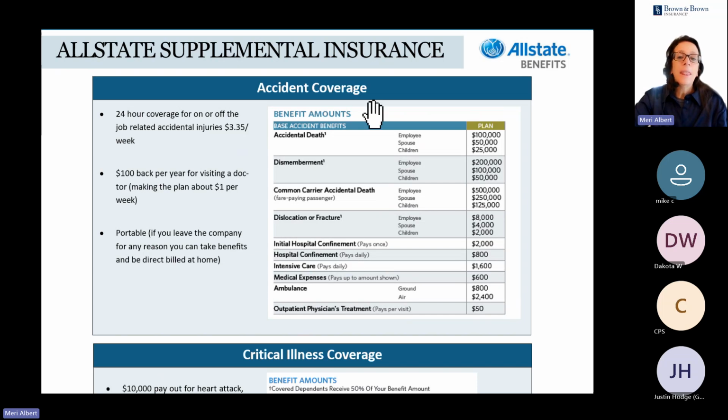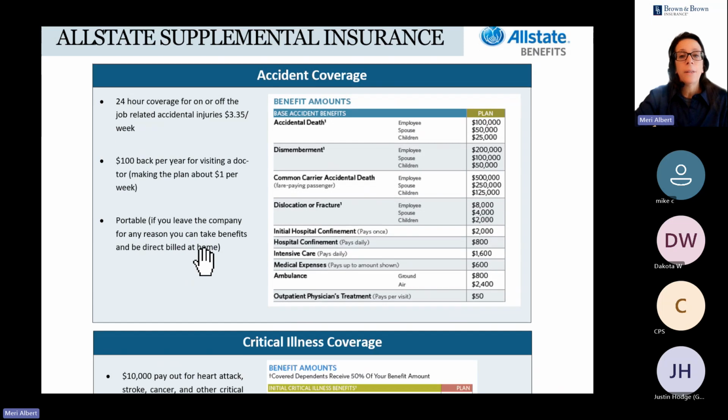I believe there's more coverage than what's just listed here. These are general categories. The other thing that is very important to note is what it costs a week. If you go to the doctor for any reason, you get $100. They send you $100. Sometimes people realize, okay, I'm paying almost nothing a week for this plan, and if something does happen, it will cover me. So there are benefits to this accident plan.